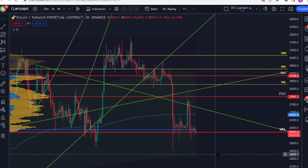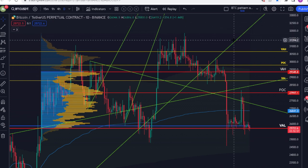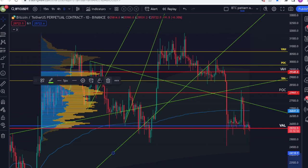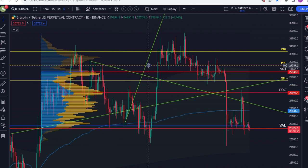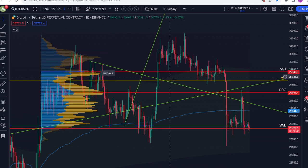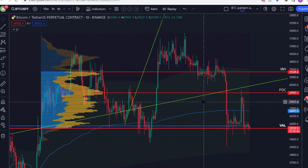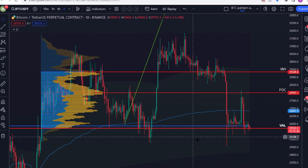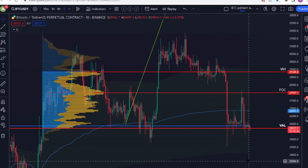When you're trading in a range, and a volume profile can be considered a range, you're between the value area low and the value area high. I'll take the lines off now so you can see it more clearly. You could trade it as a range: short the highs, long the bottoms. At the end of the day, trading is probabilities. You want to take the higher probable trade. The higher probable trade tells you that when you're at the bottom of the range, you long, and when you're at the top of the range, you short.